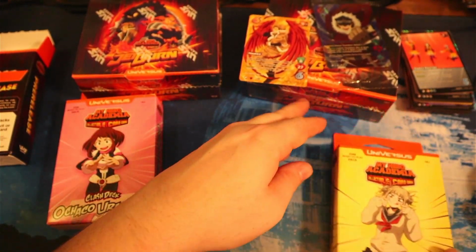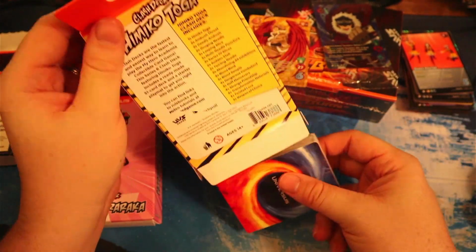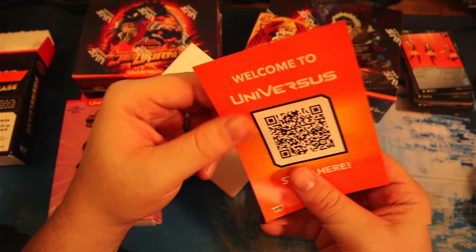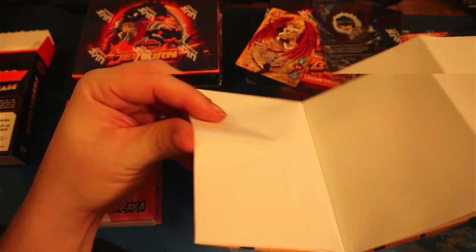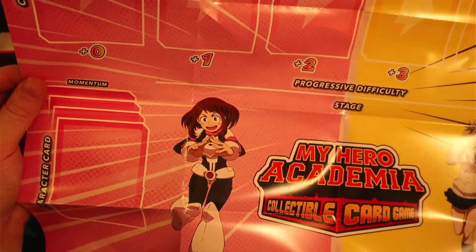I'm really excited for the Himiko Toga, so we're gonna do that one. The bottom kind of came undone a little bit there. Make sure we get everything out of the box. Again, if you need help finding anything, they really want you to go to their website and check it out. We got a paper game mat, which, if you're just starting out, which these decks are great for, these are fantastic.